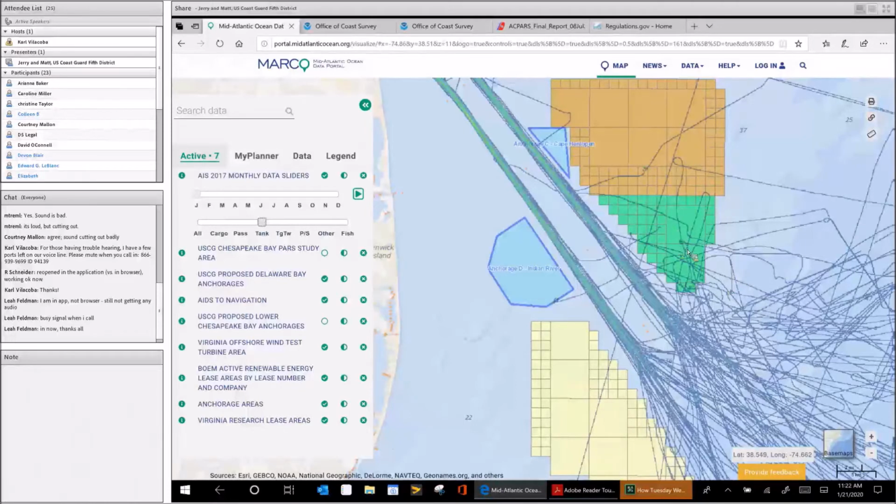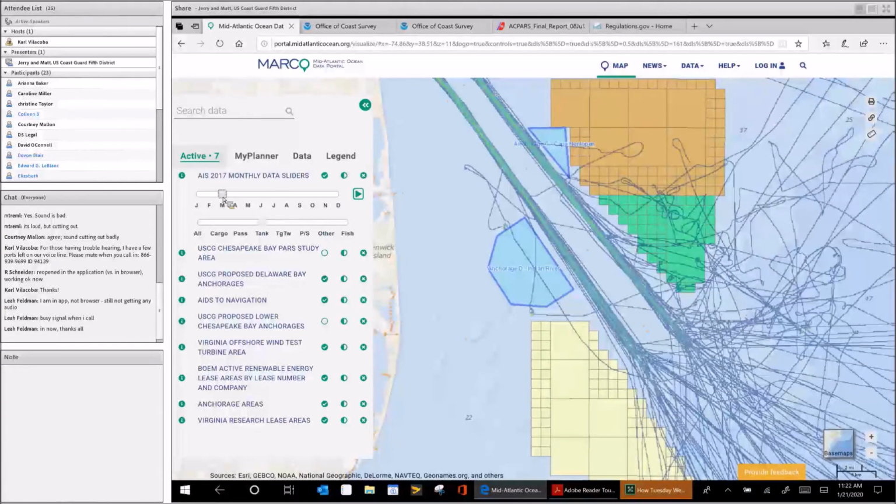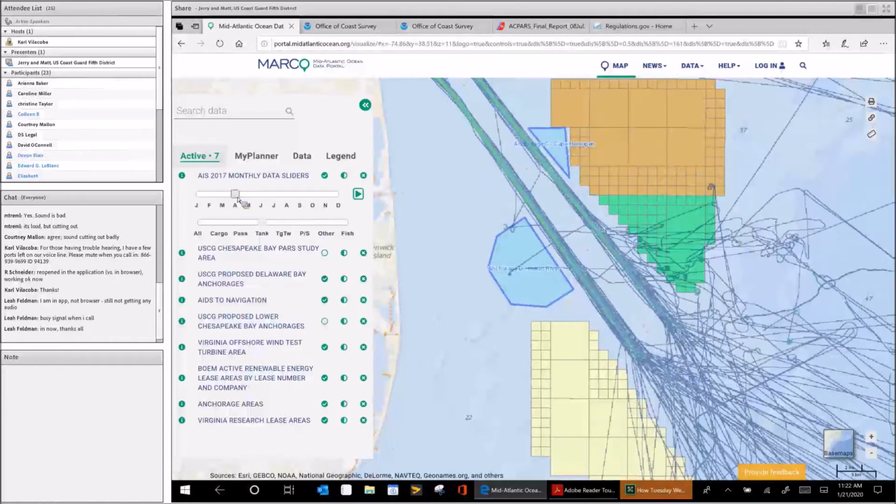As you can see, there's this spot right in here. These are little spots where folks are anchoring now. And again, this is 2017 data. So as we go through each month, you can see that they're anchoring over in the wind energy area, or what will be the wind energy area. The actual project will be built out up in this area initially, with expansion potentially into the rest of it. But you can see these little swirls in these areas showing where the vessels are actually anchoring now.